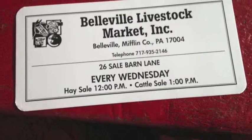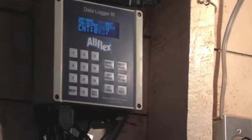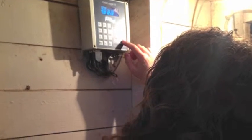Then, we made a quick stop at the Belleville Livestock Market, where we downloaded information from radio frequency identification tags on animals that had moved through the market. In Belleville, there had been a total of 72 animals with RFID tags.